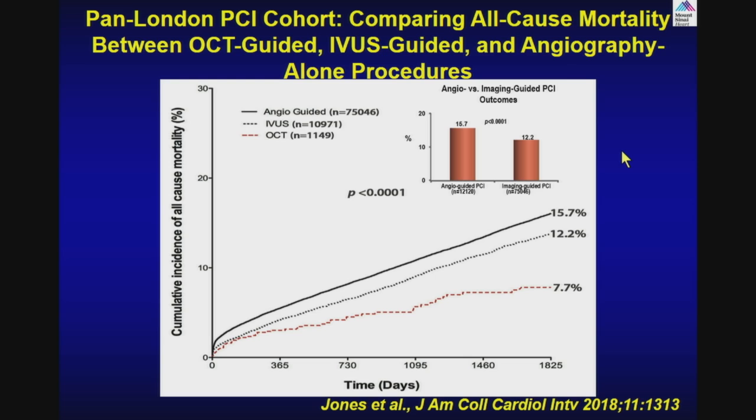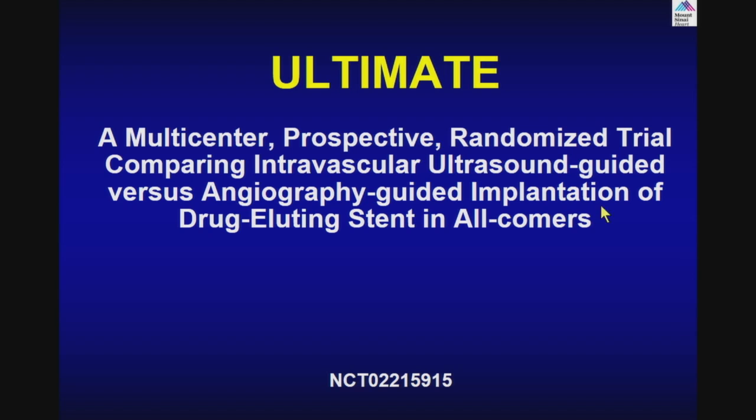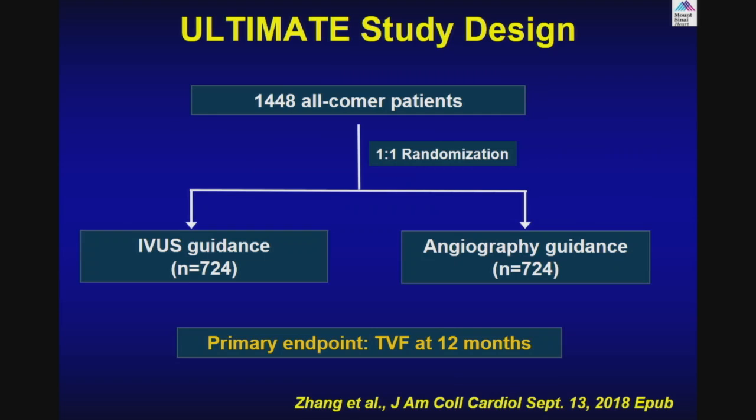Not much difference in OCT versus IVUS, but definitely with OCT and angiography at 5-year follow-up, lower all-cause mortality. So now there's another study presented last week at TCT called ULTIMATE. It was IVUS-guided PCI with the DES in a large study of 1,500 patients.